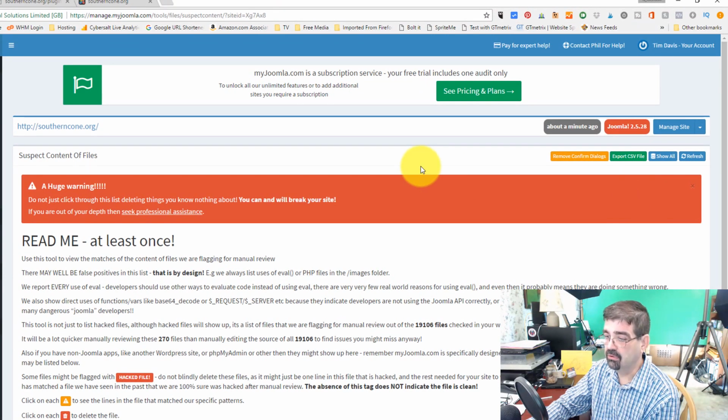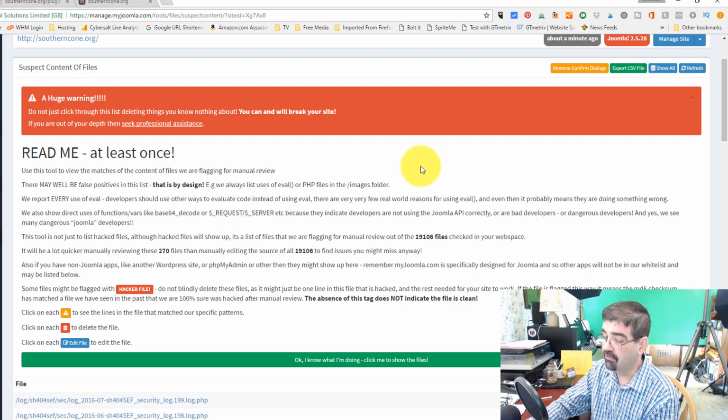In running this tool, you'll see that here are some very important instructions as well, because not all of the files that show up as hacked are necessarily hacked, and not all of the files that show up that aren't hacked aren't necessarily hacked. But there's some suggestions down here, and you really want to be very careful and meticulous in looking through these recommendations.